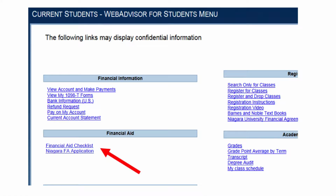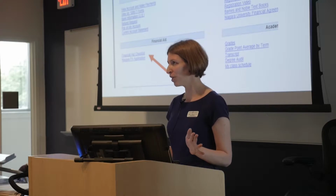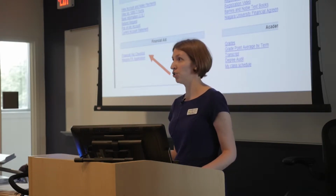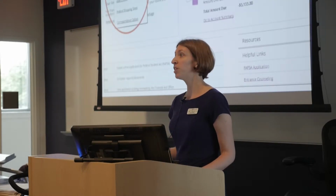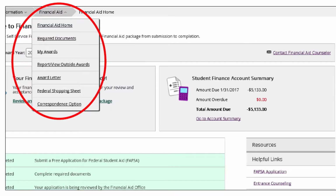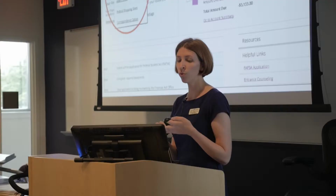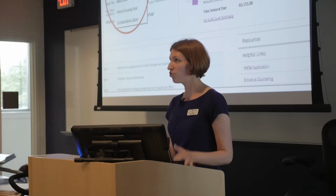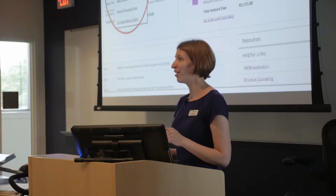This is an image of the WebAdvisor screen where the students would go using their Purple Pass credentials. Under financial aid, there are only two options: the financial aid application, which is for returning students, so they don't have to worry about that until next year, and then the financial aid checklist, which they will click into. Once there, it will bring them to our self-service portal. What that means is that it lists everything that they have, whether it is asking for required completed documents, it will list their awards, and it will show them the shopping sheet, their award letter, and just the overall homepage. So this is the place to go if they have any questions on financial aid.